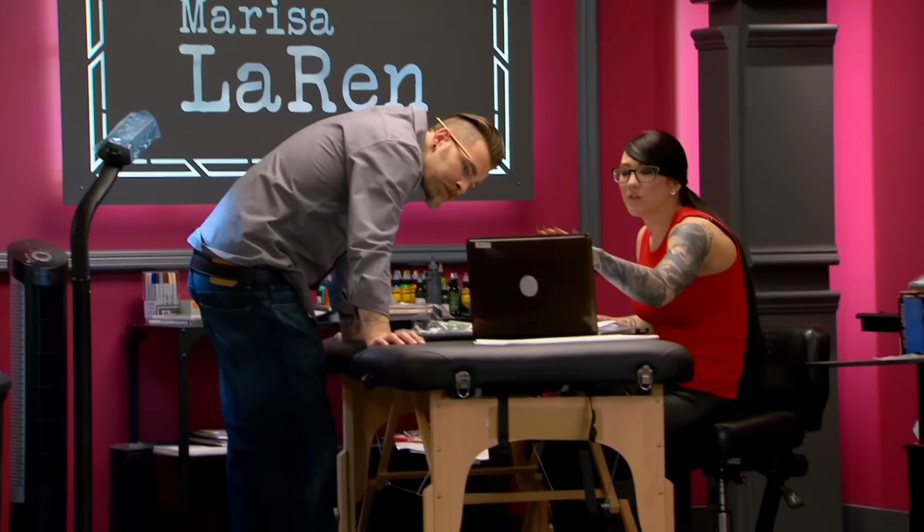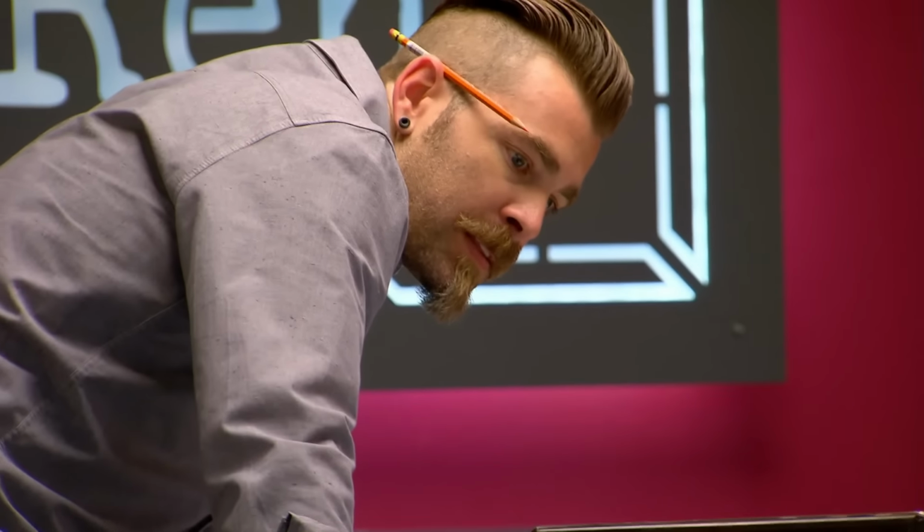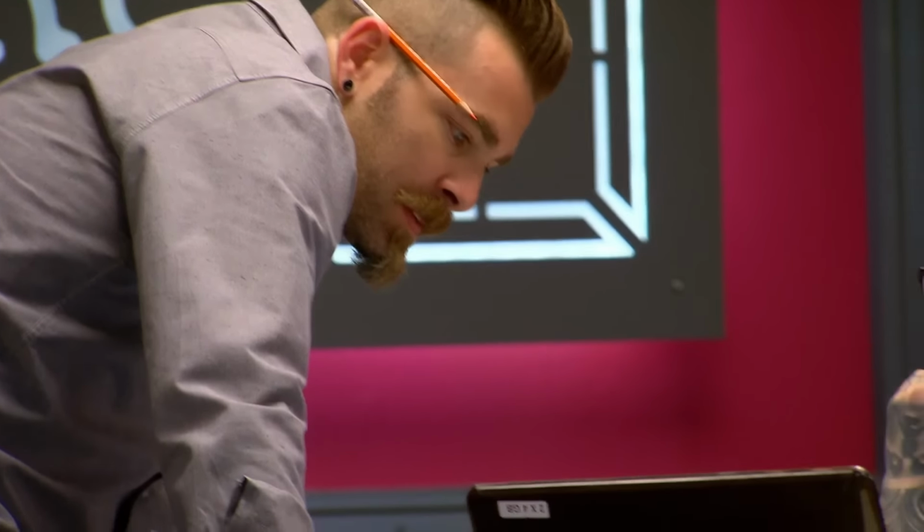I have no idea what I'm gonna do right now. I can't find that good reference for a face. Do you want it side profile? Yeah. Oh, like that. Bummer. I'm having the hardest time designing this. I'm running out of time.